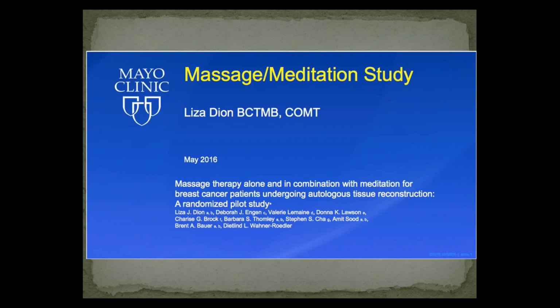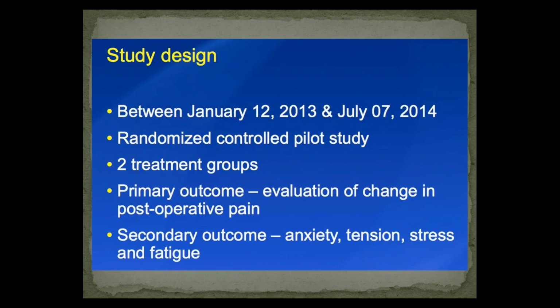I will talk to you just real quickly about a current study. We're just going to fly through this really fast, but just to show you what they're doing right now, they're doing a breast study. They found out that massage therapy works for these breast reconstructions and really helps to manage their pain. They wanted to do massage therapy now with meditation to see if that enhanced it. And so there are two groups, go ahead and next slide.